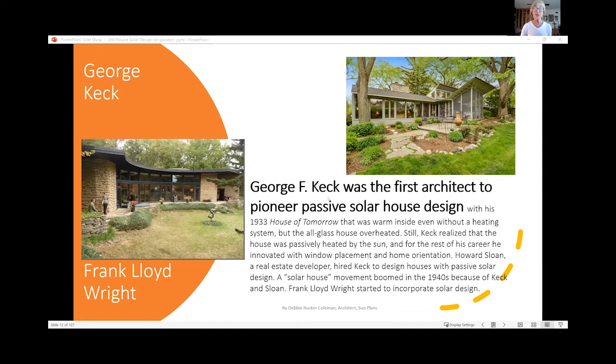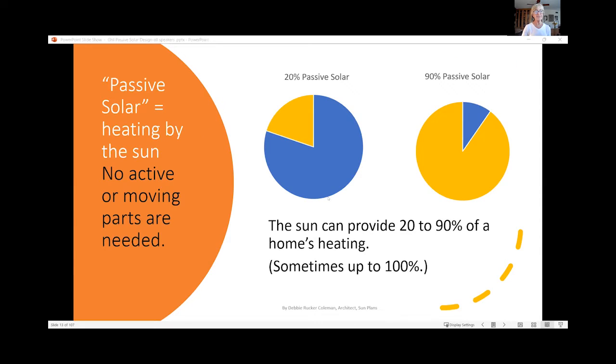And in the US, George Keck was the first architect to pioneer passive solar house design. In the 1930s, he was playing around with glass and mass. And yes, some of those really overheated, but he went on to design and have the homes built in order to be able to explore just the options. So Keck and Sloan kind of kicked it off in the United States, and they influenced Frank Lloyd Wright when he started to incorporate passive solar design in the 40s.